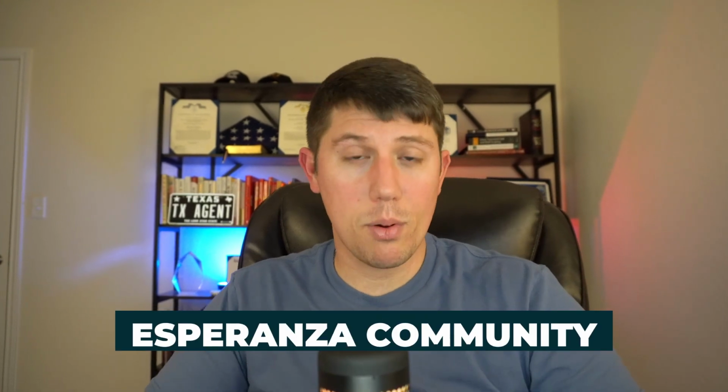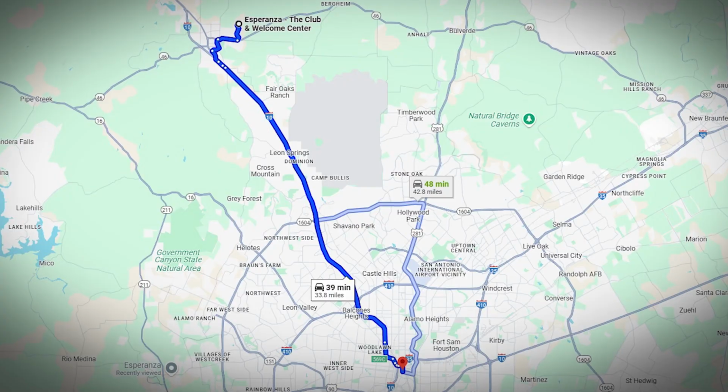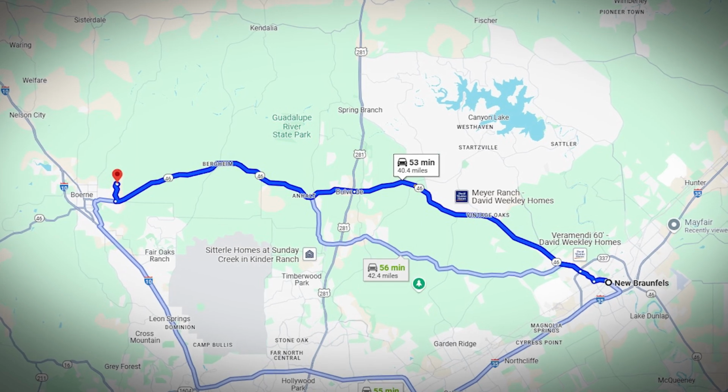So the third community I wanted to share with you guys today is called Esperanza, and it's located on the northwest side of San Antonio. It's actually located in Boerne, Texas. So if you were to take 46 from New Braunfels and keep going west for a little while, you would land in Boerne and upon Esperanza.